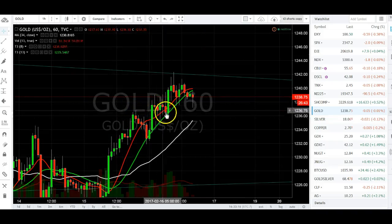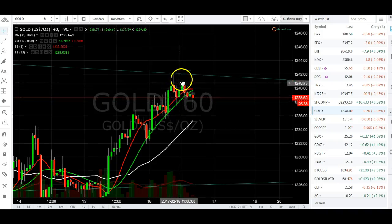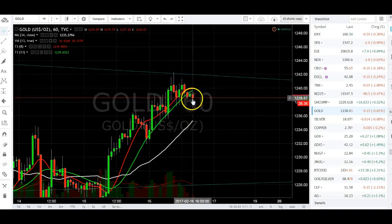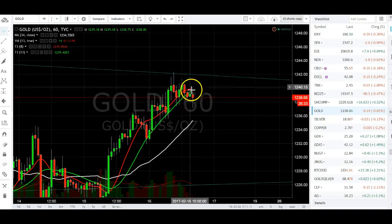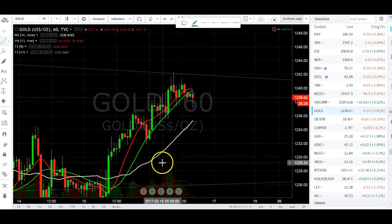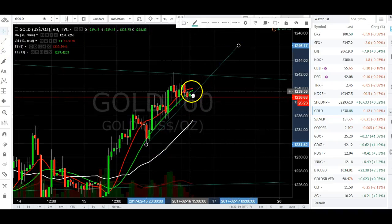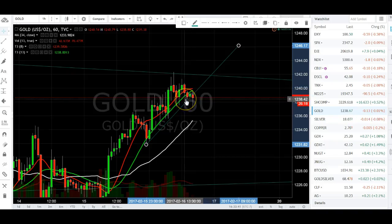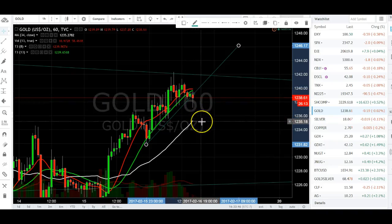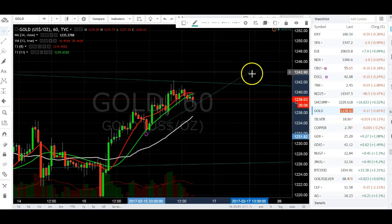You can see that steady climb all the way up, making a peak, came back into support, failed, and now we had a bearish retracement at the end of the day. So from here, it looks likely or probable that price is going to get rejected by resistance and kind of fall over into support. That's only $3 down into support, so no big deal.